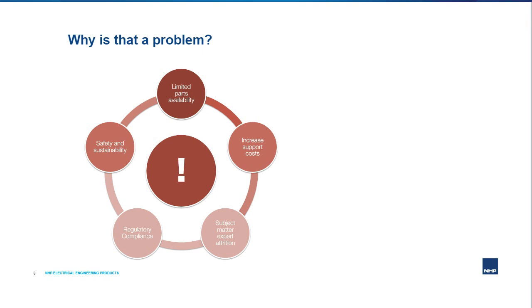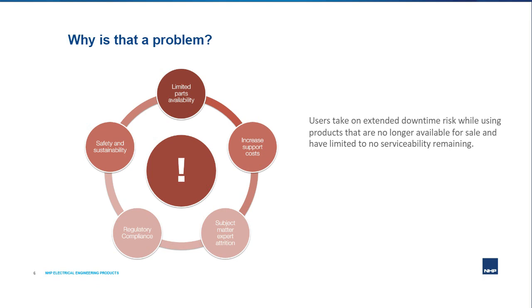Limited parts availability. Spare parts are hard to come by as a product ages and internal components are no longer available. And we are seeing this play out in front of our very eyes right now, with component and raw material availability caused by external global events beyond anyone or any organization's control. Additionally, technology has also moved on. Users take on extended downtime risk while using products that are no longer available for sale and have limited to no serviceability remaining. Modernization of legacy automation eliminates obsolescence risk and helps accelerate progress.